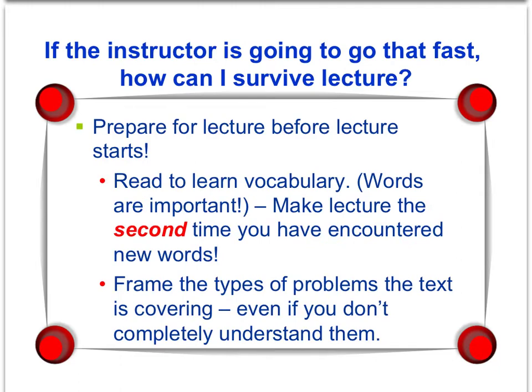Okay, so if we're going to go that fast, and in the science classes we assume more than probably any other area of the university that this is the way students are going to operate, if we're going to go that fast, how do you survive? Right? Well, first, if we're going to go a little faster than you can keep up, the best way you can keep up is to know where we're going before we start. So, first, come in having read at least enough to know what the words are.